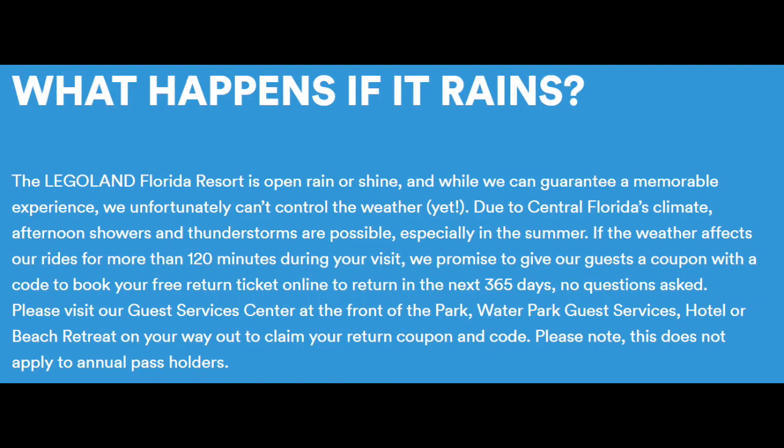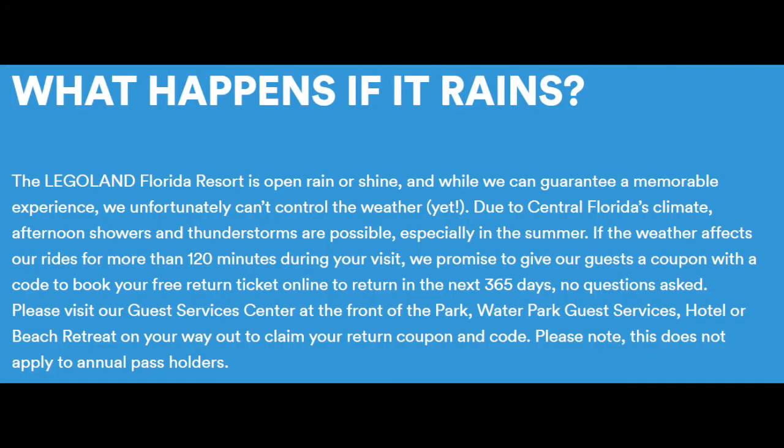I have it on my phone. I'm just going to read it off to you. I'll put it up on the screen. This is their official policy, which they have posted on their website. And it reads, the Legoland Florida Resort is open rain or shine. And while we can guarantee a memorable experience, we unfortunately can't control the weather yet. Due to Central Florida's climate, afternoon showers and thunderstorms are possible, especially in the summer.